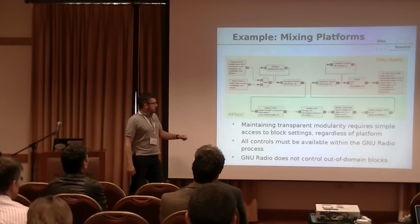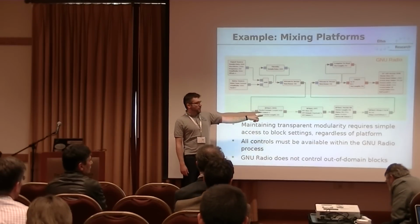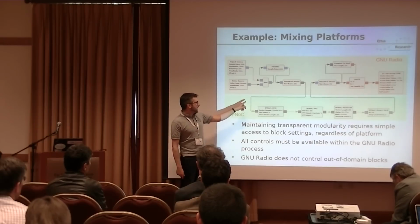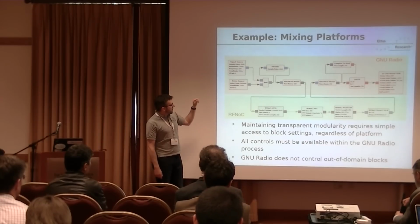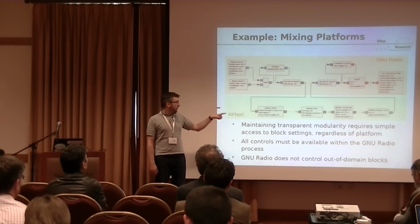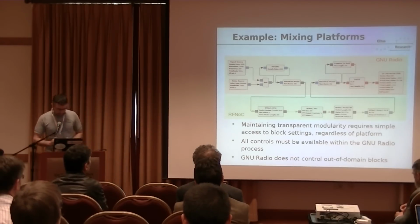I don't know if we've actually mentioned this, but you can see the arrows have different colors. The green ones are RFNoC connections, and the dashed ones are where we cross over domains. This is a flow graph where part of the blocks are scheduled and handled by GNU Radio itself, and the rest are handled by RFNoC.